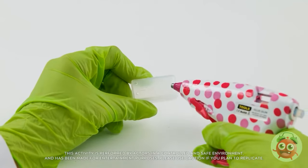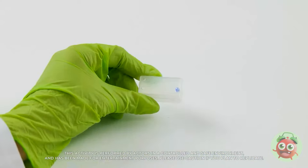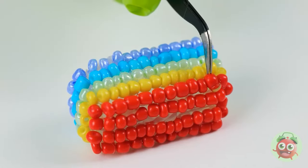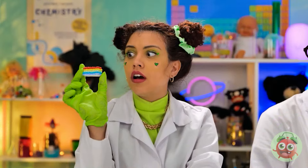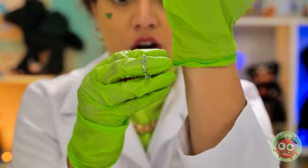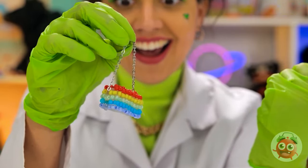But first comes some hot glue. Then stick the beads right on. And after some time, it'll look like this. One spot left. Oh yeah! Finished! Nailed it! Although, it could use one more thing. Like this guy. Boom! That was easy. It's the cutest little purse.